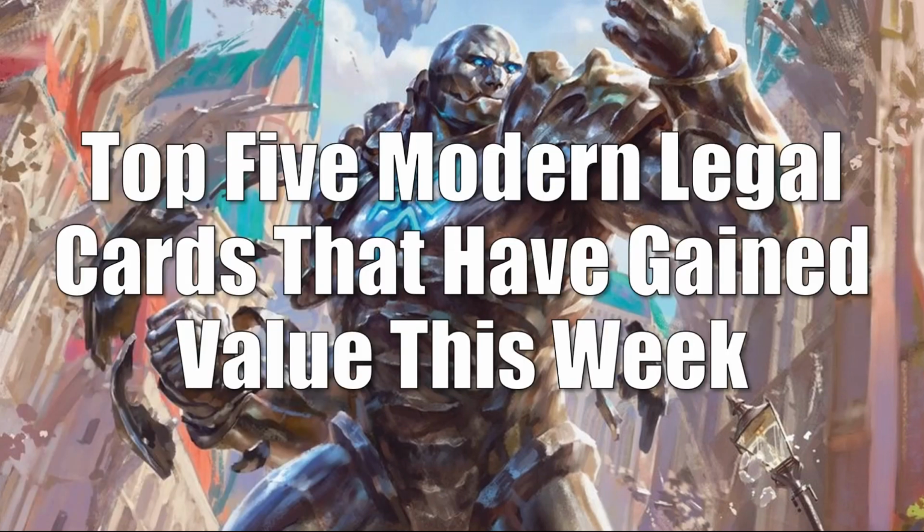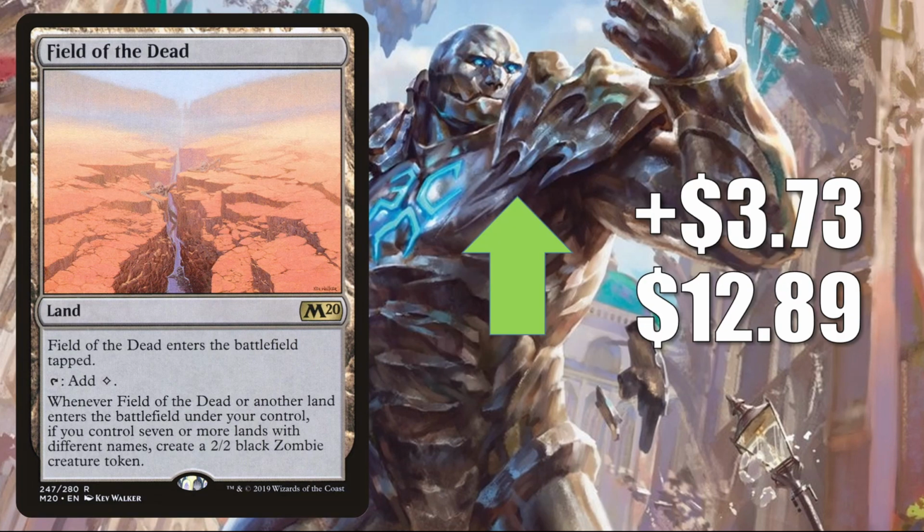Alright, let's look at the top 5 Modern legal cards that have gained value this week. Number 5 is Field of the Dead. It goes up $3.73 to $12.89, a card that was banned in Standard, banned in Pioneer, but it does see play in a lot of other places. You'll find this one in Amulet Titan, Uro Piles, and more in Modern. Also sees Legacy play, a lot of Commander play, and lands builds and more.